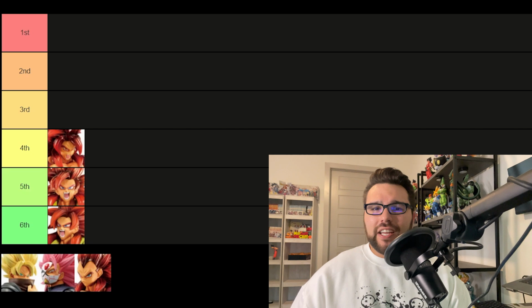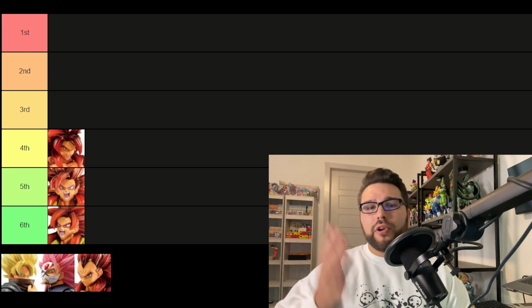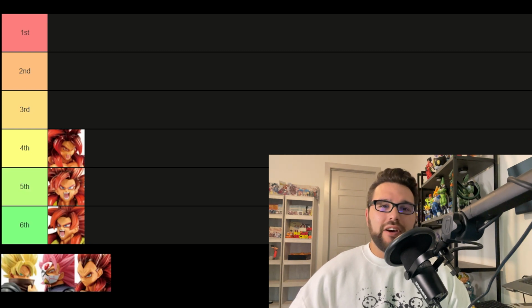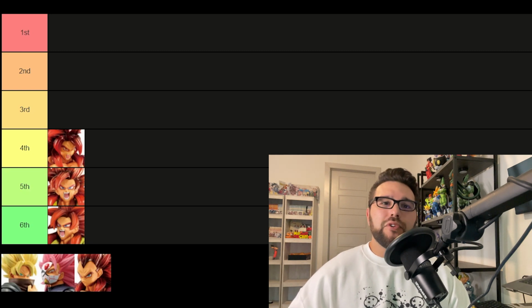It's not very exciting. The figure is fine, you know, in a vacuum on its own, but when you put it in context as a collector who's been looking at Ichiban Kuji and Master Leagues as a whole, it's just super underwhelming and not that fun. And obviously he's recycling pretty much the entire figure from the year before. So it's a little odd to do that, but it is what it is. He's going to stay in fourth place.